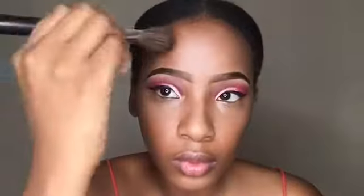Next, you're gonna do the contouring. Basically, you just use a darker shade from your contour palettes. Use the dark one that suits your skin tone. Obviously, you wouldn't go for something that is super dark, but you still want to contour and do the whole shebang. And you contour according to your face structure. You don't have to do it exactly how I do it. Depending on your facial structure, you contour according to that.